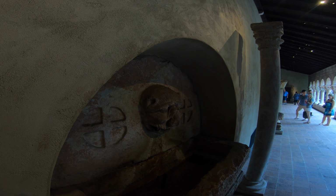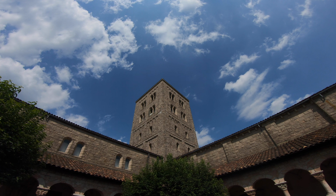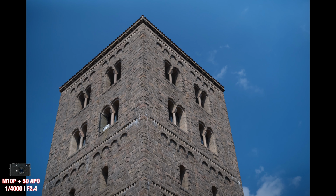The building is beautiful, it was jam-packed. If you're into medieval art, it's great. For me, I was more interested actually in the courtyard, the exterior of the building, and basically the people, the life that was there.